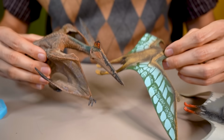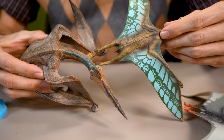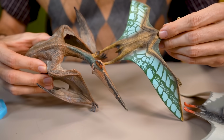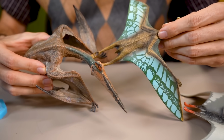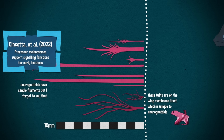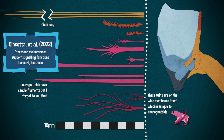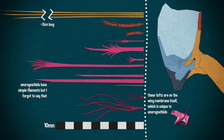Whereas in both of these toys, the feathery integument does almost nothing to obscure the muscular, tightly skinned physique, which is probably not the case. We have a variety of protofeather types known in pterosaurs. In Tapejarids... in Anurognathids, we have these tufted feathers that look like bushes on varying lengths of stem. And in Tupandactylus, we have both simple filaments and these short feathers that are branched along most of their length. As far as I know, that's the closest relative to Quetzalcoatlus with fluff preserved.